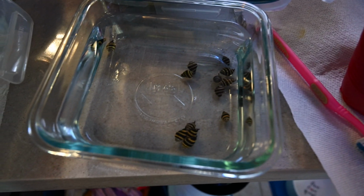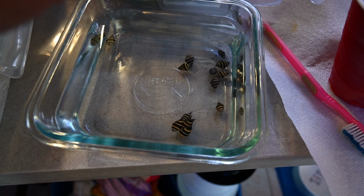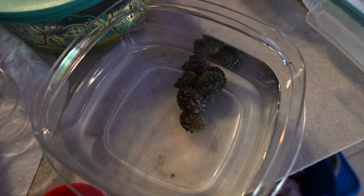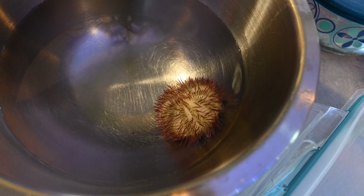Continuing the warfare, waging the warfare on the vermetid snails, as you guys know. So got some bumblebees coming in live and direct. Got some Mexican turbos, so they're looking good. Waging warfare on the hair algae.